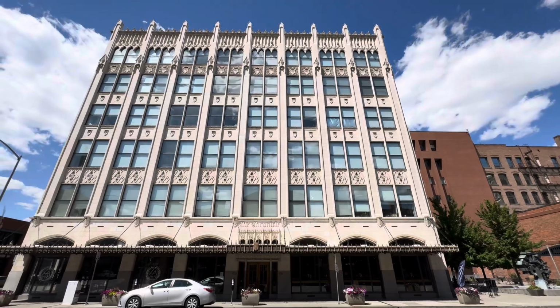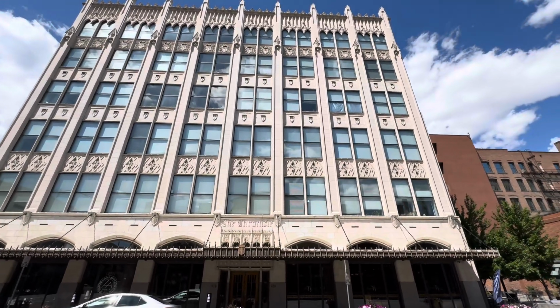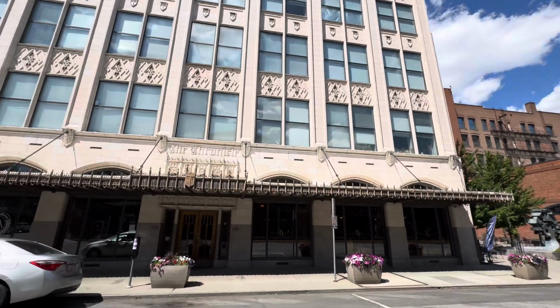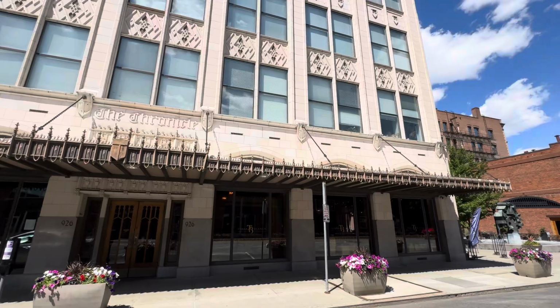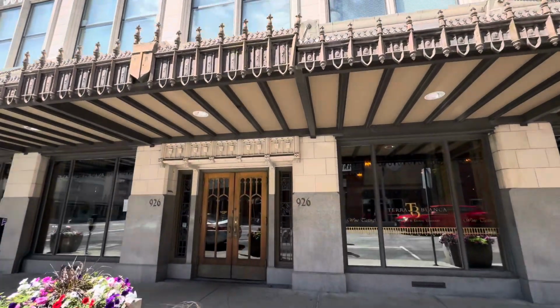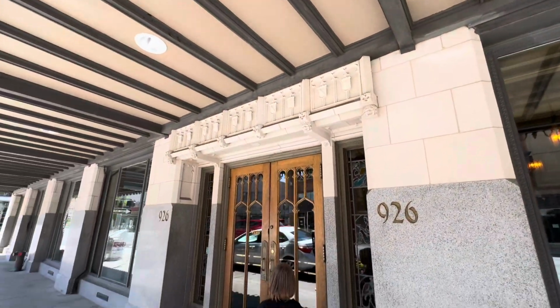And we have walked down the street from where we were previously at. And we're gonna cross the street here. This is called the Chronicle Building. I have absolutely no idea if this building was an Art Deco building, but it really looks like an Art Deco building, guys. I'm going to see if we can maybe get some photos or video of the inside of this.